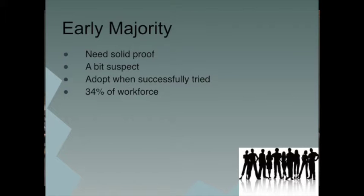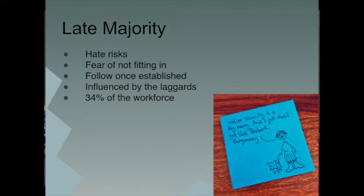Seeing stuff tried, seeing it successful, bringing it back to the classroom, a bit suspect. They don't mind a few mess-ups here and there, but they're willing to give it a shot. But they want to see solid proof of it working. And then you get the late majority, which don't like risks. But it's another huge chunk, it's 34%. They have a fear of not fitting in, so they'll often go with what everyone else is doing. They'll often go with the early majority, the innovators. They'll follow it once it's been figured out.